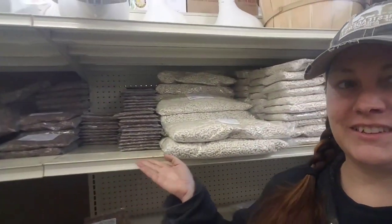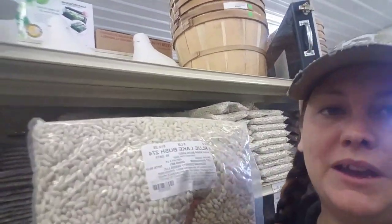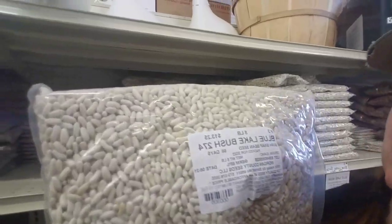This is our county's seed exchange. It's like a big farm store. You got all kinds of stuff. And they have a little greenhouse that they do some starts in, but mostly what they sell out here is bulk seeds for farms. If you're curious what a seed exchange or seed co-op looks like, look at these. So, blue lake, 5 pounds, blue lake bush beans, 13 bucks.